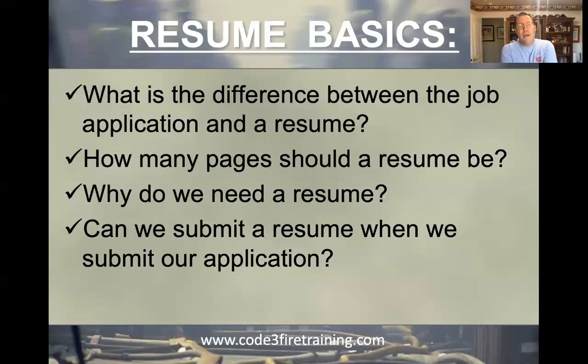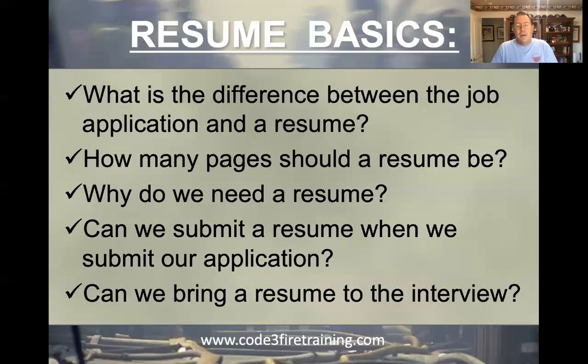You know, question asked, can we submit a resume when we submit our application? Again, read the fine print. Most departments allow it, but just make sure you read the fine print. Again, I suggest PDF because it's easily translatable. I touched on, can we bring a resume to the interview? Again, read the fine print. When in doubt, you can do it one of 2 ways. If they don't say anything and they go silent on it in the announcement, cool. Then bring some in a portfolio or whatever you bring it in.